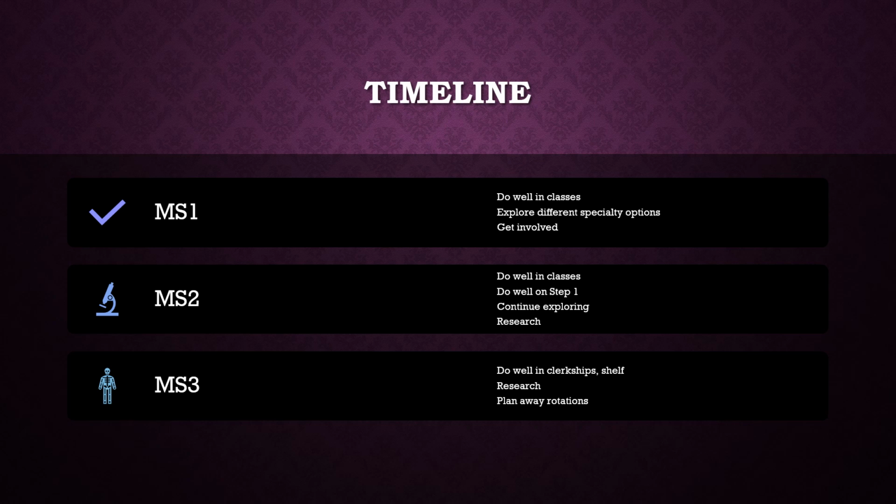As we're moving into this post-Step 1 world where it's going to be pass-fail in the future, I think that maybe the Step 1 score will be less important, but still do well on it. If it's pass-fail, pass it. If it's not, do as well as you can. The cutoff score for a lot of surgery programs is a 230, so really try and do above a 230. It's one of the great filters. It's just one part of your application, so if you don't get a 230, just explore how competitive you are. It's not the end of the world. Do as well as you can.